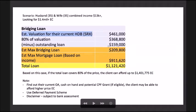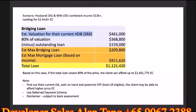Okay, so in this case, total loan for them is 1.1 million. All right. So based on this case, if the total loan covers 80% of the price, basically my client can afford up to 1.4 million of EC. So they can actually come up with only 200 plus of CPF and cash. Okay, which this is something to note. You have to find out their current OA, how much they have, cash on hand, how much they have, as well as if let's say they are eligible for CPF grant, do find out from there. So you can realize that my client actually not just can afford 1.4, maybe 1.5 or even 1.6.